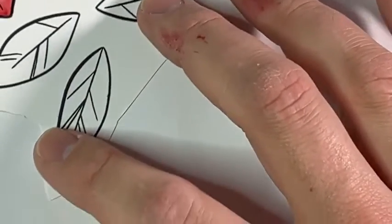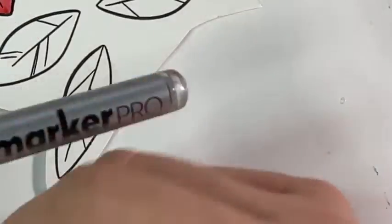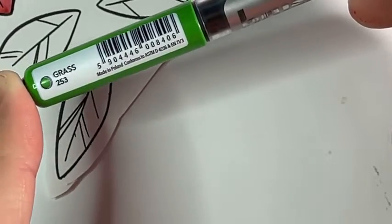All right. So, I'm going to do one of the leaves, because I do them slightly differently than I've done everything else. But then I'm going to dry these, and then we can put them together, since I know that's why everybody's really here. Yeah. So I'm using grass, which is 253. I'm not even remotely in camera, I'm sorry. Grass, 253. And olive green, 281.